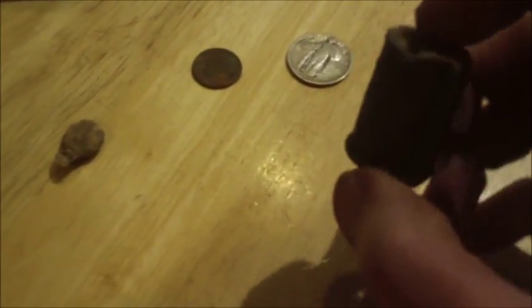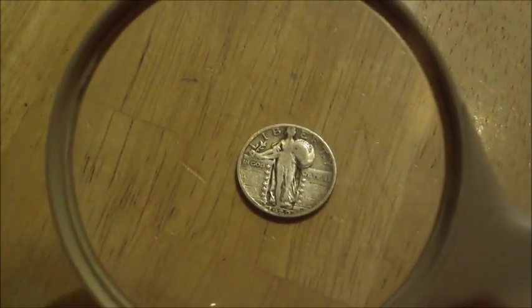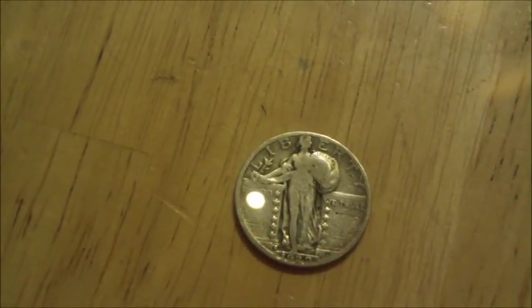We got some kind of old school breather cap or something, probably from an old engine, that we pulled out there. And then we got a dime. And then today we were lucky, we got 2 more standing Liberty quarters. We got a 1929S here, and you can take a look at that. You should be able to see that pretty well through there, and that's in pretty good condition.